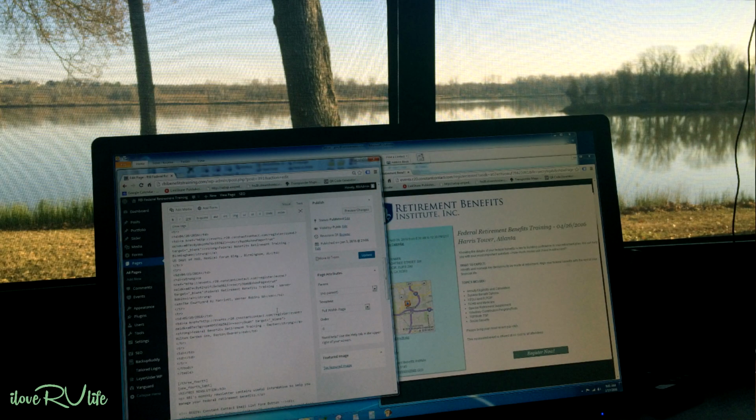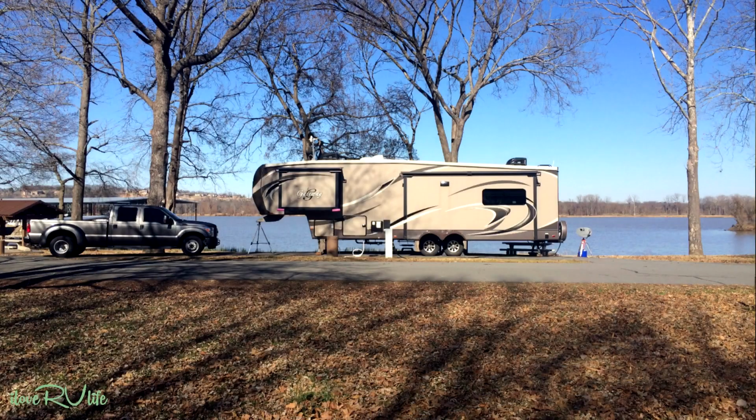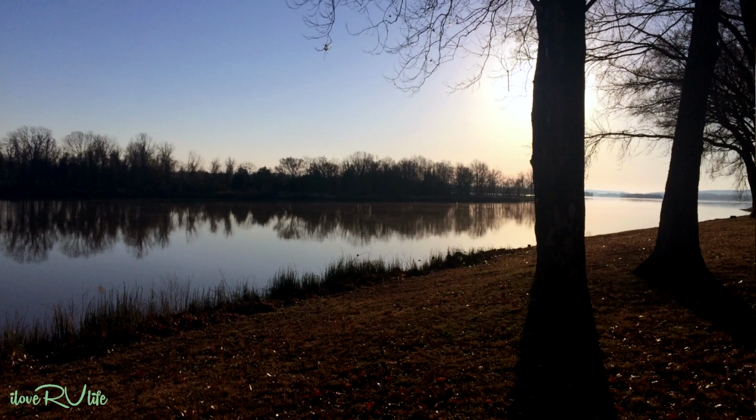Okay, we're getting close to the end. Number 5, I'm going through these as quickly as possible. Technology. Look, I'm working outside of an RV and sometimes way out places. Again, look at this. This was when we were in Arkansas and at Maumelle Corps of Engineer Park. Look at the view that I had there.